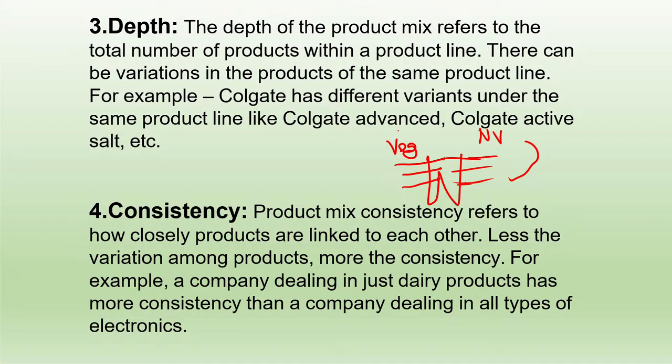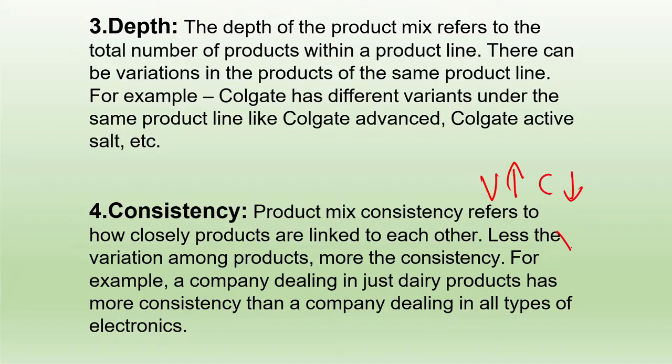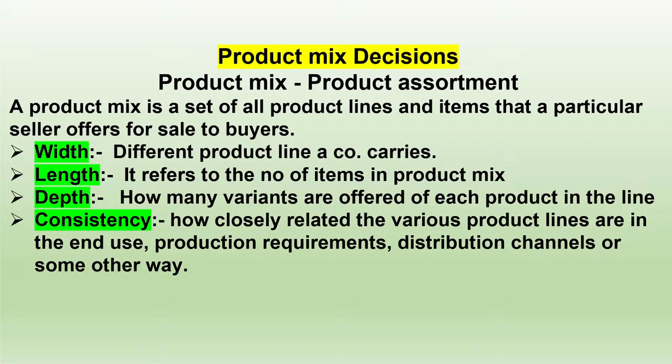Okay. Now let's see the consistency. Consistency means the interrelatedness, how closely the products are related to each other. The less the variation among the products, the more the consistency. If variation is high, consistency is low. If variation is low, consistency is high. So you should remember this. A company dealing in dairy products has more consistency than a company dealing in different types of electronics.